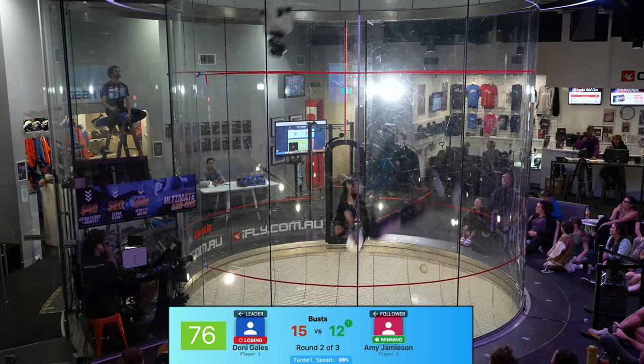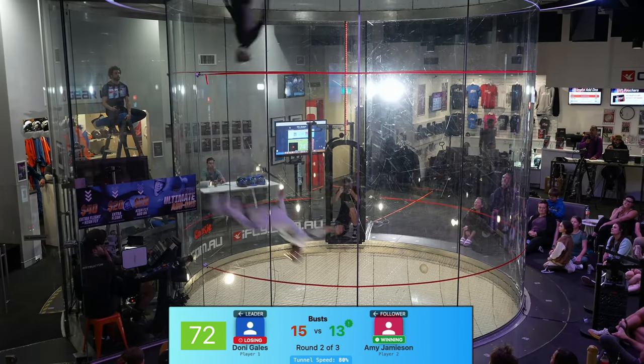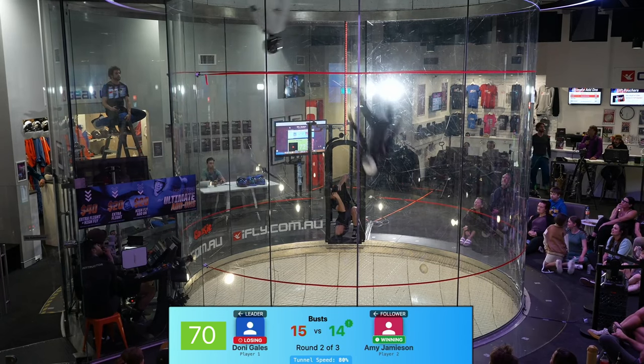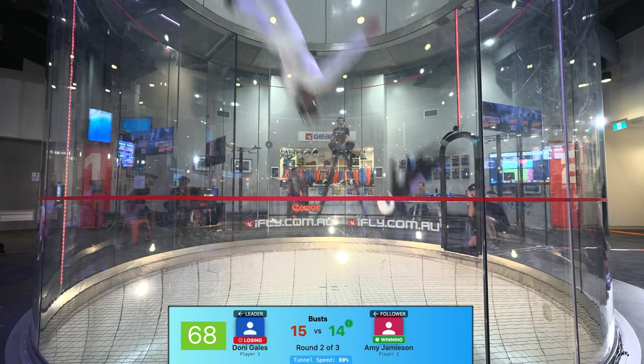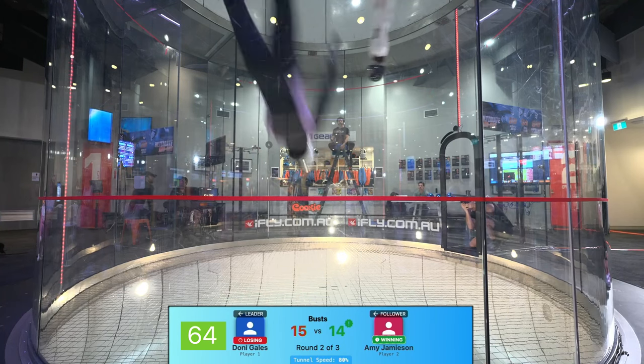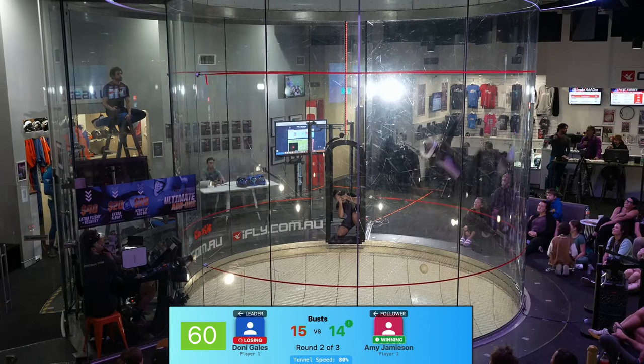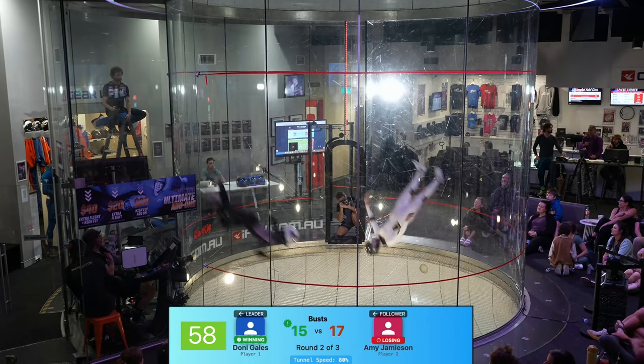Oh, bouncing off the net there. High speeds, using every part of the tunnel here to catch Amy out. Oh, we got some double spins at the top as well. Fast flying. They're all coming out now. Amy doing a really good job of keeping up here. She's managing to keep up, stay with all the tricks. She might have just missed the front layout at the top of that one.